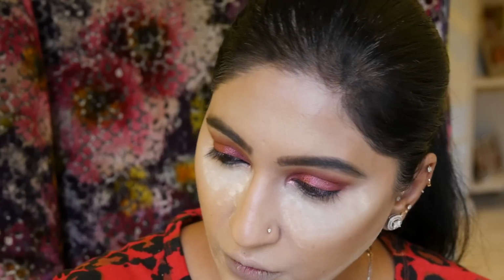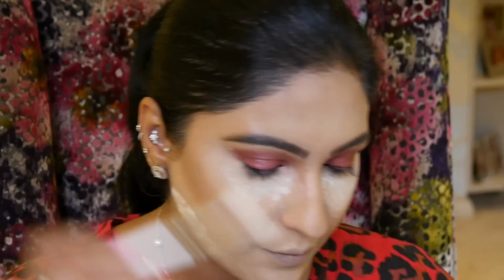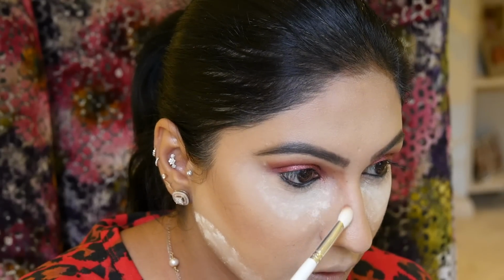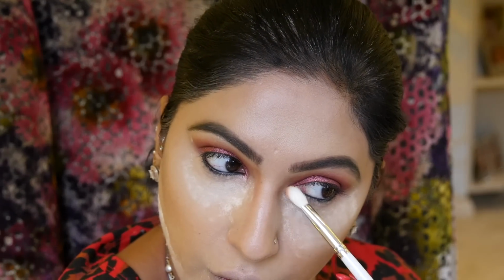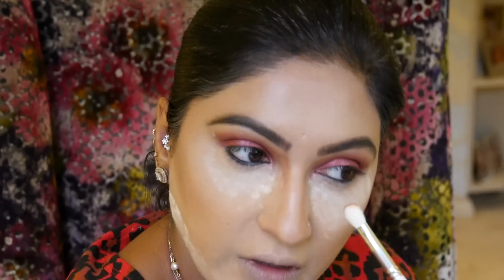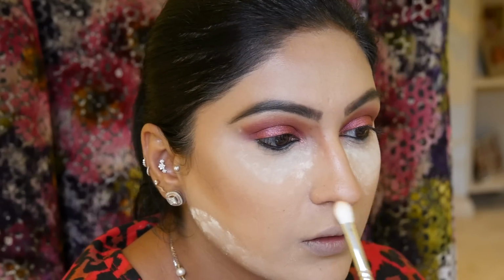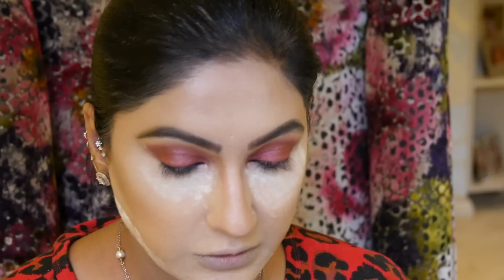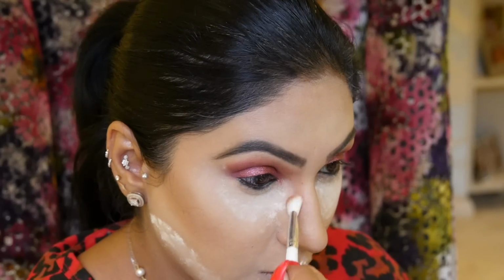Okay, we will go in with this small brush here that I've not used, but I'm just taking that shade very lightly like that, and because we use concealer on the bridge of the nose, I'm going to take it from the inside of the nose and just contour ever so slightly the nose. Okay, like that. And to blend this out, probably just use the same brush. Yeah. I'm like checking the tip.